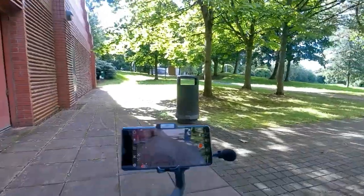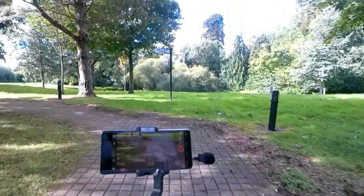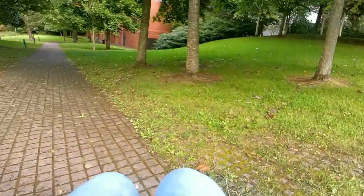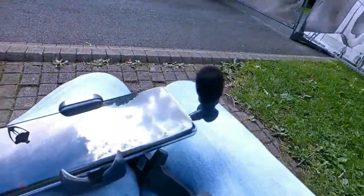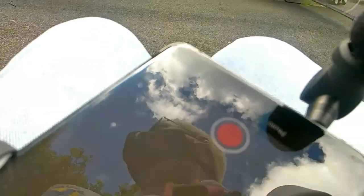So unfortunately, getting back out of the museum again was a bit more difficult, but that was mainly because I had to push back up the hill again. I also had to ask a passerby for help getting over this rather high curb. Thank you very much if you're watching. That's something that they really need to sort out.